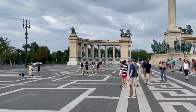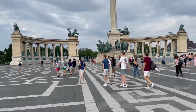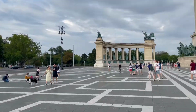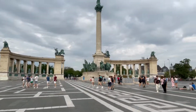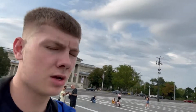No, I don't really have too many facts to say about this place. However, I do have two, so you're welcome. Number one is that this place, aka Heroes' Square, was built for the 1000th anniversary of the founding of Hungary. Now, as you'll see over there, there's loads of statues, and it basically is just a war memorial for all the people that died here, fighting for independence in Hungary.